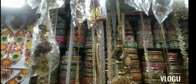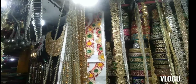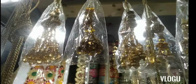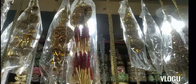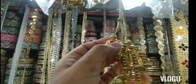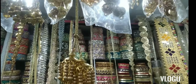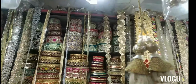There is a lot of mirror work in different laces, different ribbons and different threads. The mirror work with pearls looks very pretty and attractive, and this work is used for wedding festivities and occasions. There are also a lot of colors and designs in mirror work, while some sort of steel is also used.